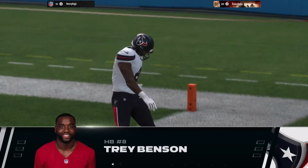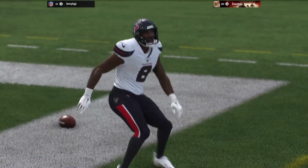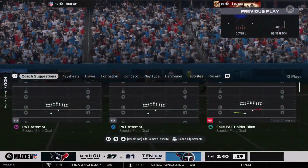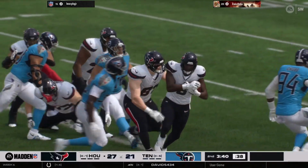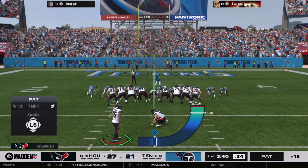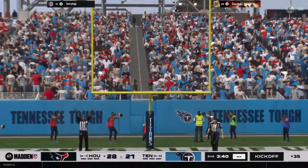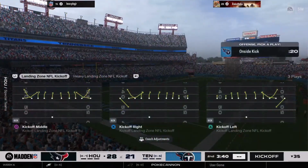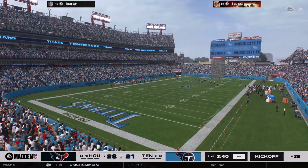Wow, great stuff there, Brock. He busted that one open, got downhill, and got in for 6. Huge run there. Yeah, and this is how you break a game open. He found that lane, and he was gone. What a tremendous effort in the blocking scheme there to just spring him enough so he could take it to the house. Point after up and good by Fairbairn. And the Texans break that tie and now lead by 7, 21.